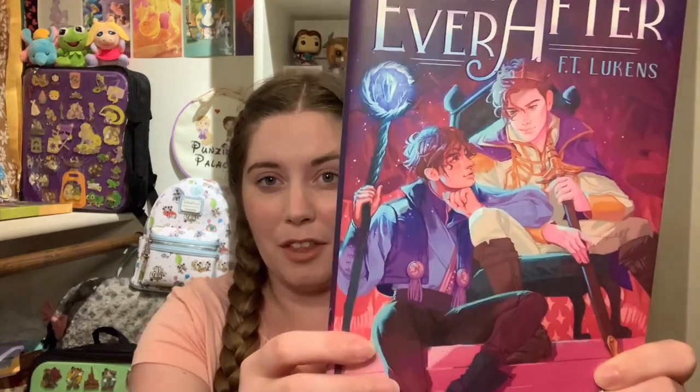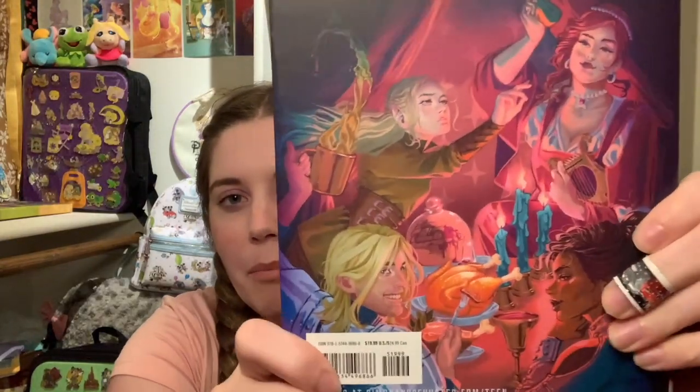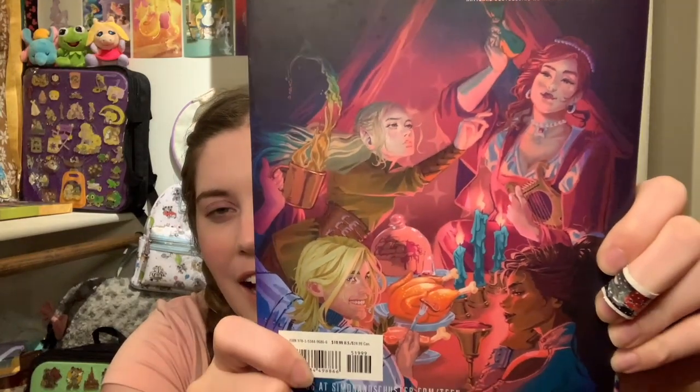So super duper pretty, very fantasy, very much in my aesthetic, I believe. So it is So This Is Ever After by F.T. Lukens. I have not read it yet. It is absolutely beautiful though. Look at all that fantasy lore, and it's a little gay, and I love when things are just a little gay. But it is so beautiful. Look at that art on it, and the art on the back is just absolutely beautiful.